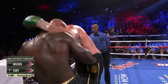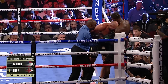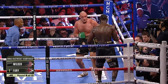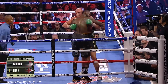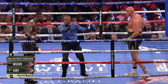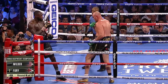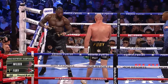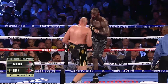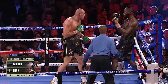Tyson Fury is smothering himself after he throws the combinations. What he needs to do is take a little bit step back and then throw a combination, short punches. And now blood is spraying across our position here ringside. And every time they clinch with Deontay's left side going up against Fury, you can see the blood splatter all over Fury's head. He is wearing a lot of Wilder's blood right now. Blood continues to rain down from the ear. Fury continues to press in against Wilder.